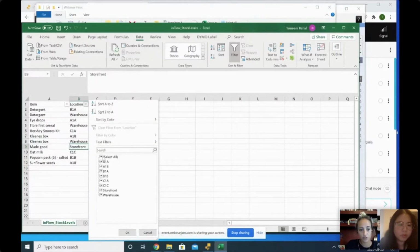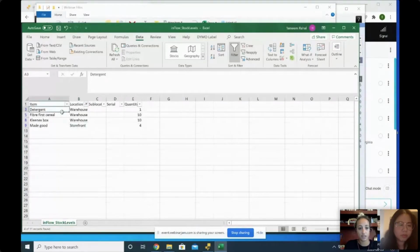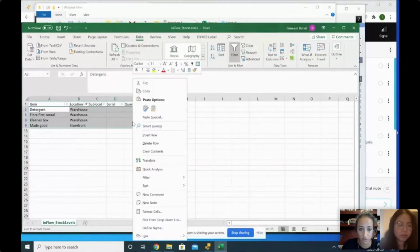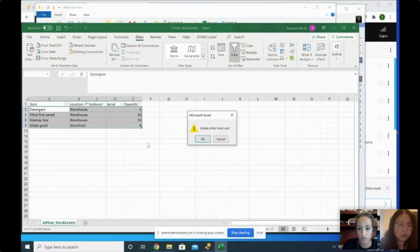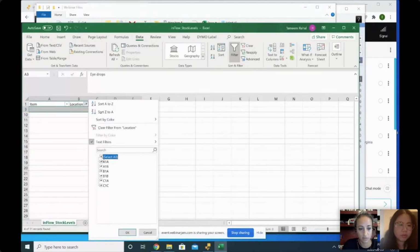So when you do the filter, you're able to see, okay, for me, I know warehouse and storefront are the locations I want set up. So I'm gonna press okay. And I'm just gonna delete that data from here because I don't want to touch that. That's actually going to be correct for the new system. So I'm just going to say delete rows. Tag sheet row. I think that's, will that delete everything? We'll find out. No. Okay.